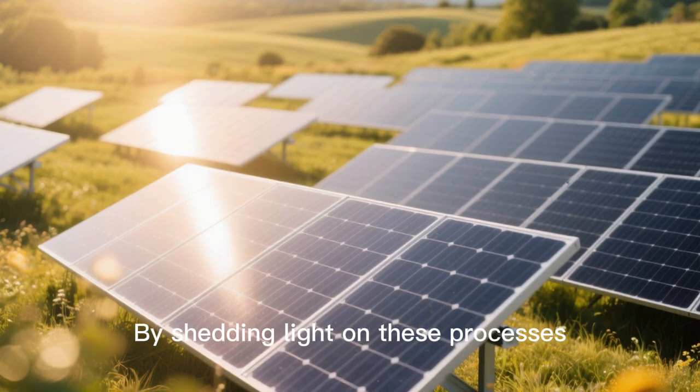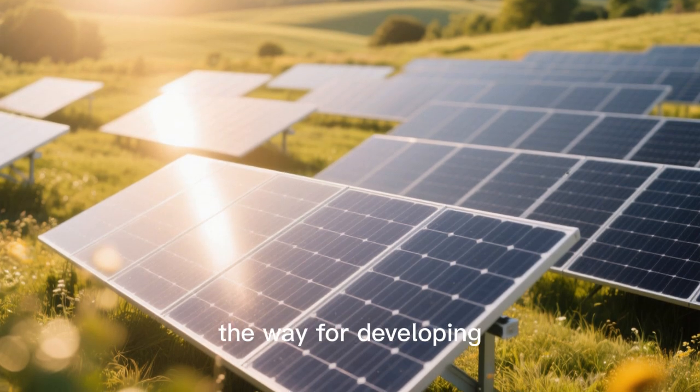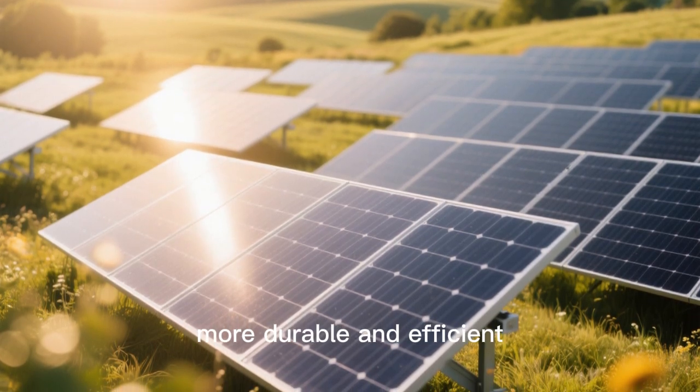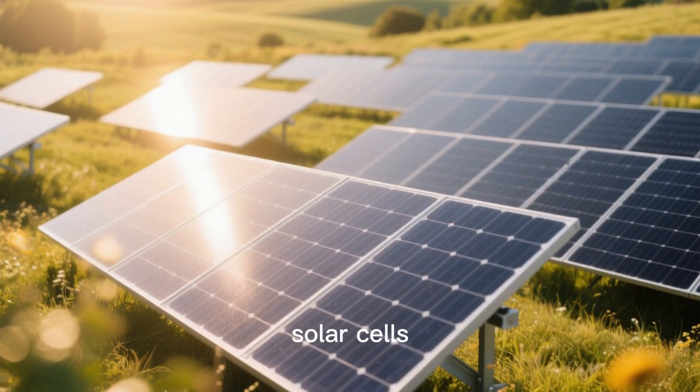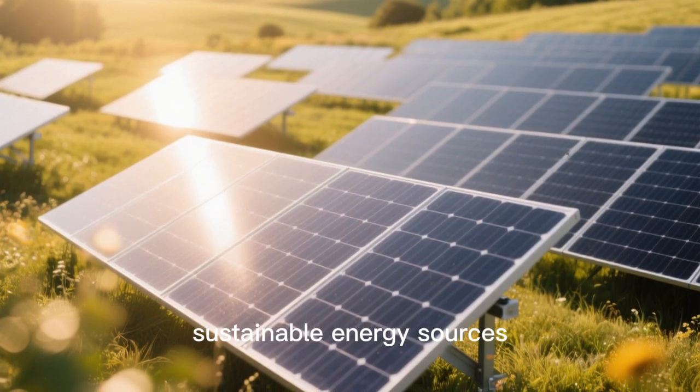By shedding light on these processes, researchers can pave the way for developing more durable and efficient solar cells, which is essential for the transition towards sustainable energy sources.